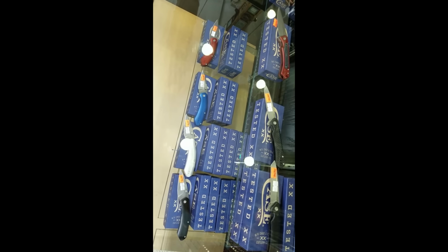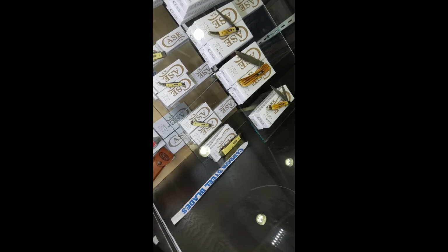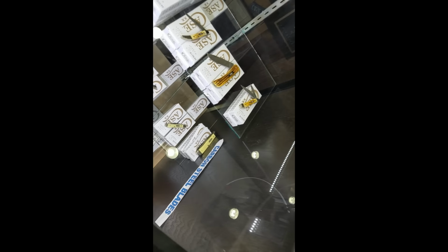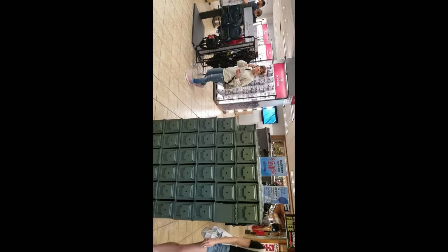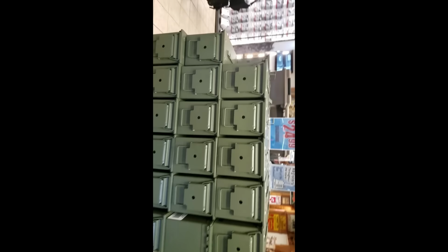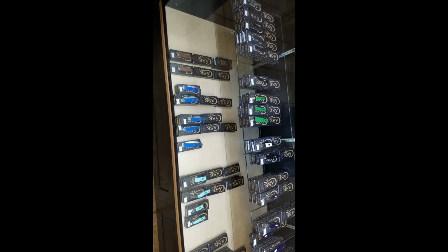There's the newfangled cases for the young whippersnappers. And here's a bunch of... Oh, look. There's my knife right there. See one right there, down there? Yeah. Yellow bone, double bladed, small trapper. Oh, that's nice. It's $55. Chinese ammo cans. Wildcat blue case knife. Daddy go crazy and buy her one of them.